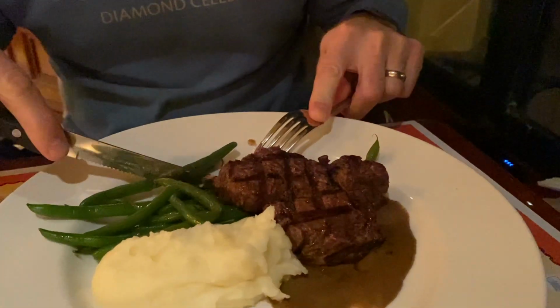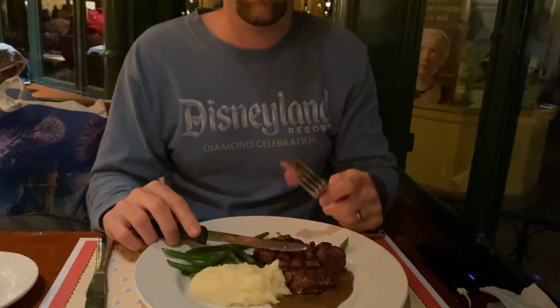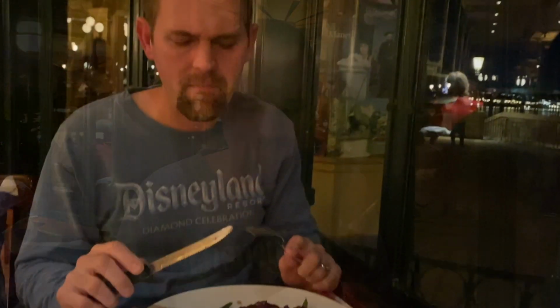Is it cut really well? Oh, yeah. Pretty tender? It's really tender. Tender. By itself, though, it's kind of lacking in flavor, to be honest. But the sauce helps? The sauce helps a lot. It's a very good sauce. Probably has a high seasoning in the sauce, but the steak isn't as seasoned. Yeah, I think lacking seasoning. But the seasoning is in the sauce, I bet.